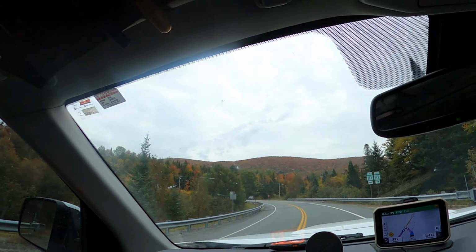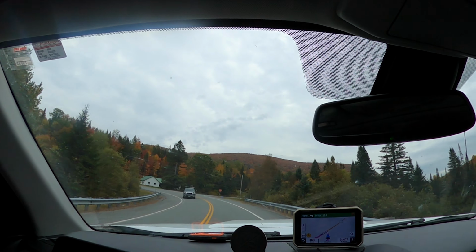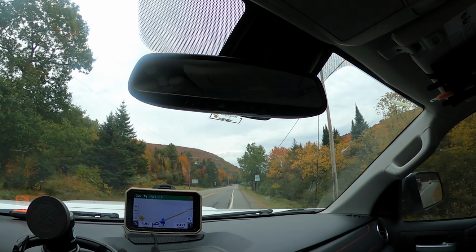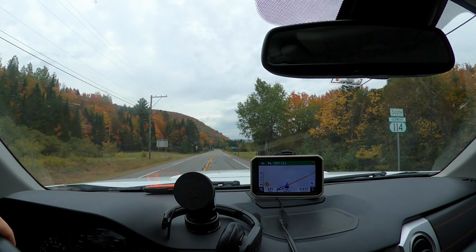Oh, look at that. That's got some color to it. We'll update you guys once we find a camp spot. But yeah, the color is definitely getting more vibrant now that we're way up north and starting to head east.